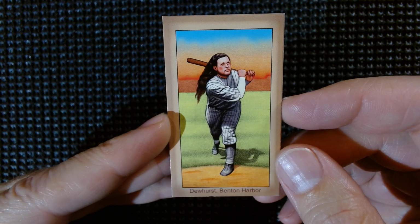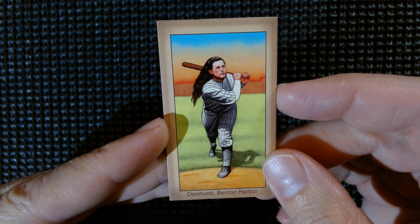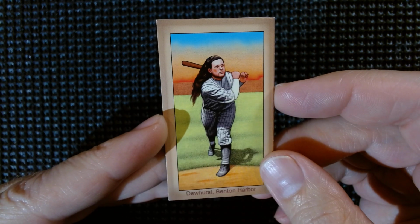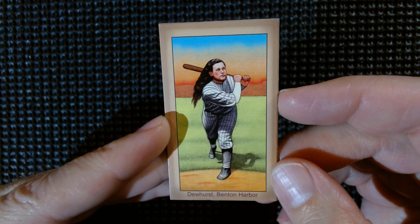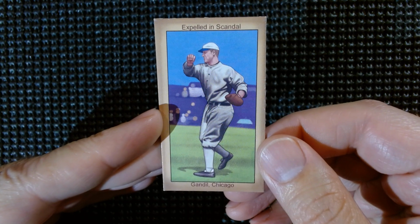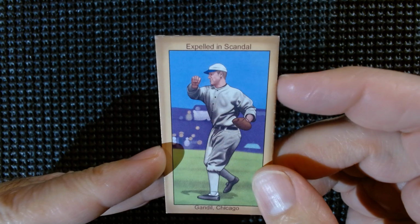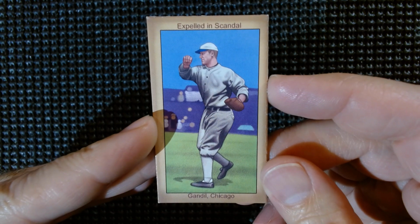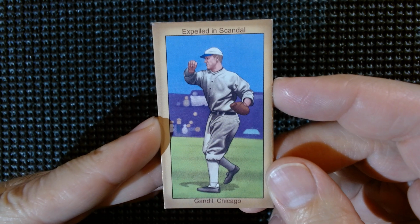So of course the tobacco companies weren't even doing those back then. Card companies weren't really doing minor leagues outside the West Coast. So that's a cool one. All right, here we got Gandol for Chicago. See, there you go. Expelled in scandal. So that's one of the Black Sox. So they can do this stuff. So Chick Gandol.